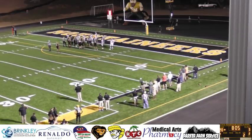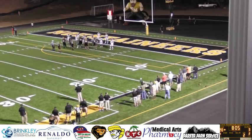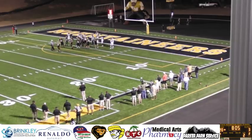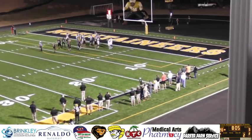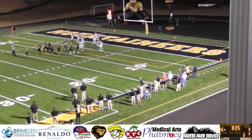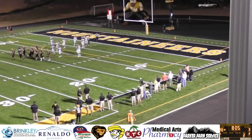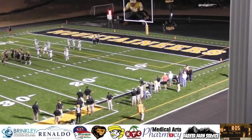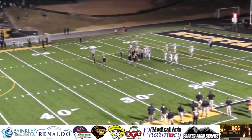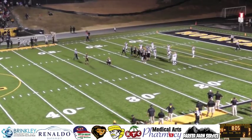Well, that's probably going to be an option to take that on the kickoff or on this point after, but if I'm Shelby, I'd rather have the field position on the kickoff than take maybe a point off the board. But what do I know? It looks like they're backing them up for the point after. Well, I'm not sure whether it's an option. Well, they mark off the yardage, and now it's going to be roughly a 35-yard PAT for Browning.